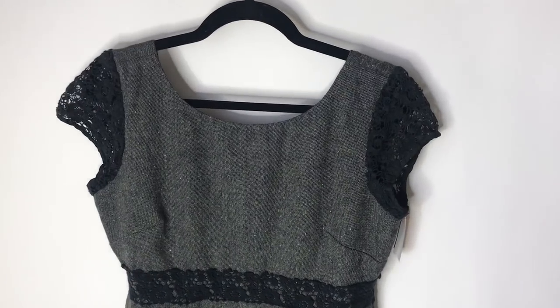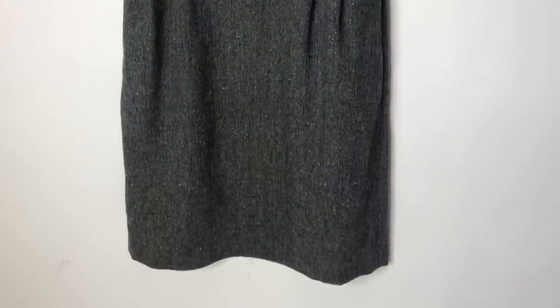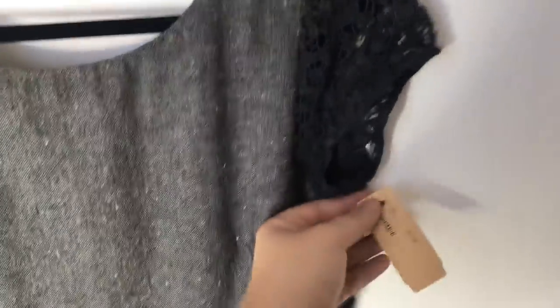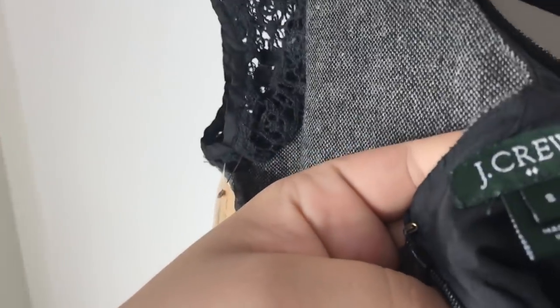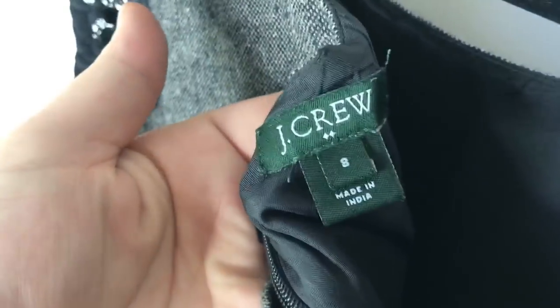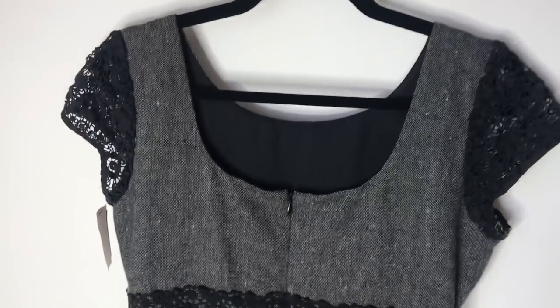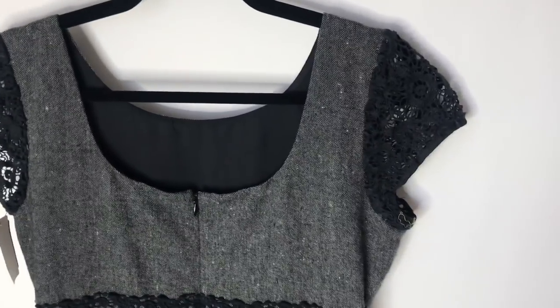Next, I have this gorgeous J. Crew dress. It's like this wool tweed material, has these adorable lace cap sleeves, and it has pockets. I love when a dress has pockets. I paid $3 because it was $5.99. And let's look at the back. Oh, it's so cute. It's so perfect for fall and winter. Actually, it is J. Crew Factory. It has the two diamonds underneath it, but it's a size 8, and I'll probably get about $35 for this, hopefully. It is factory, so maybe a little less, but either way, it's real cute.